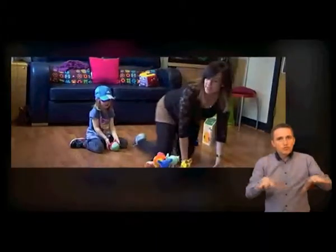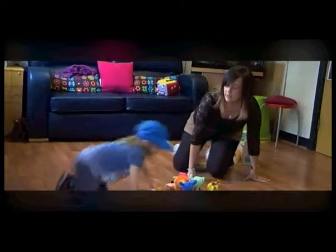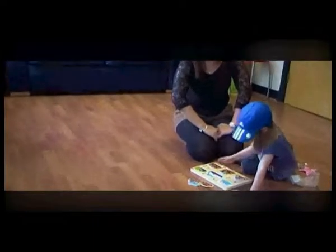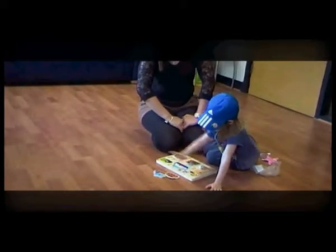Oh, that's a good colour, that one, isn't it? Emma lifts the different parts of a mirrored chime about and names the colours. Orange! This game promotes an awareness of space and position.